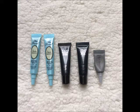Now, my eye primers are a completely different story. I finished up that Benefit Air Patrol that's off to the right, but I'm working on one of the two for the Too Faced Shadow Insurances. I'm only like halfway through. I don't know if I'll be able to finish all of this primer this year. I'm really gonna try. But right now, I'm not completely faithful that I can finish all of these.